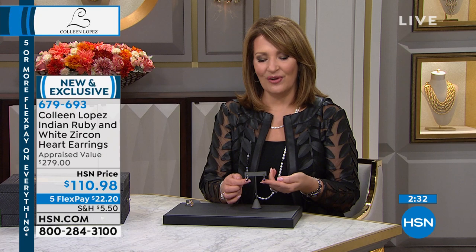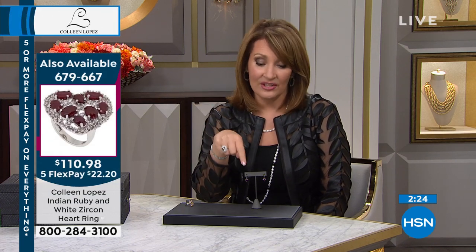But if you are looking for the perfect little drop, these are little, romantic, gorgeous, and they're big. I mean, if you think of a 2-carat ruby dropping off each ear, that's special. And for $110, forget it.